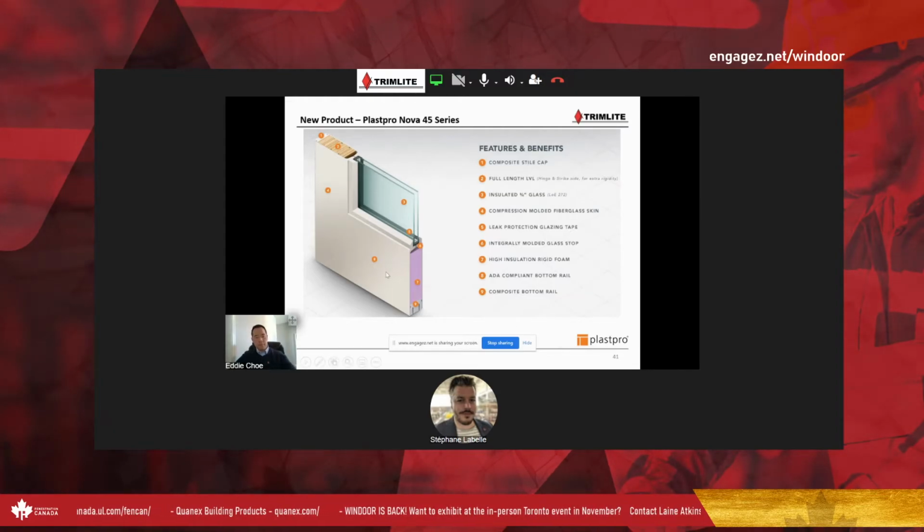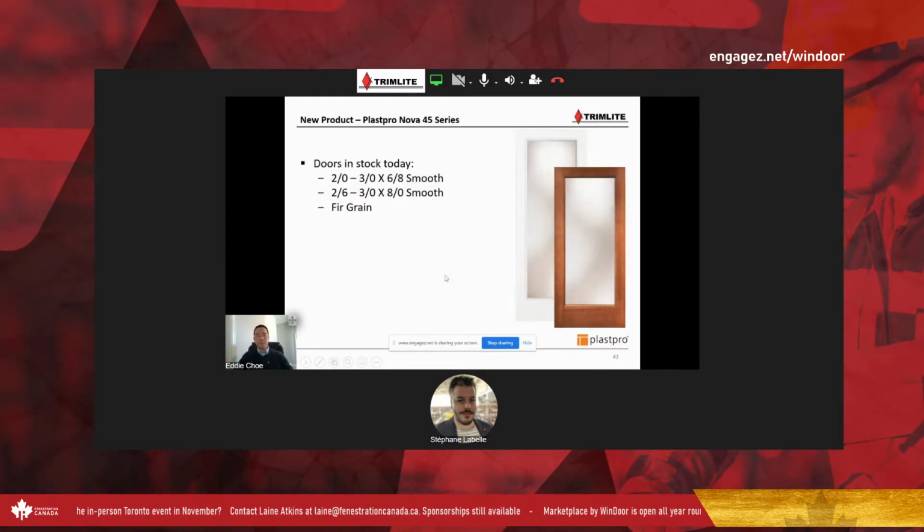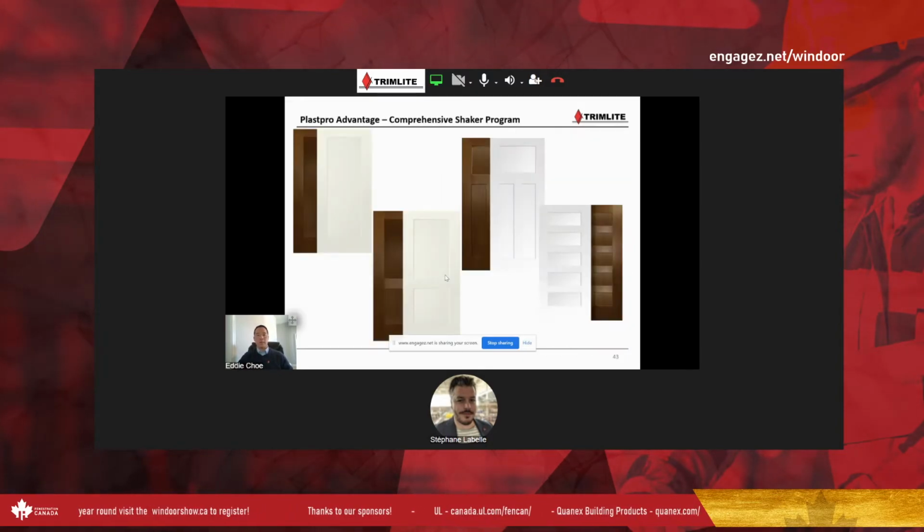This is something new from PlasPro over the past couple of years, where they have the Nova 45 series. Again, it's a complementary product to the One Light series, where this is a direct glaze product featuring Cardinal IG sealed units, and again, shows more glass surface area, yet maintains all the key features of a PlasPro door product. You have the LVL style, and then you have the HydroShield technology to complement the door product as well. Doors in stock today with the Nova 45 series would be in 6'8" and 8 foot in both smooth and fir grain door products.